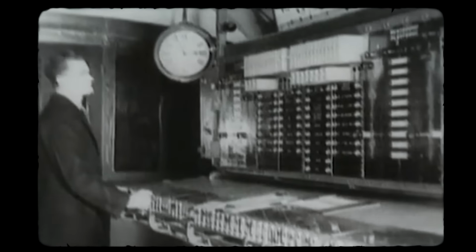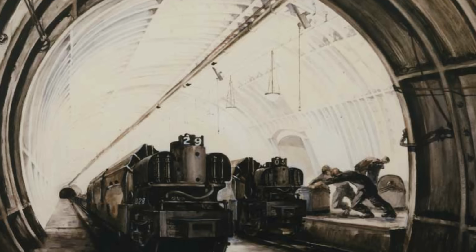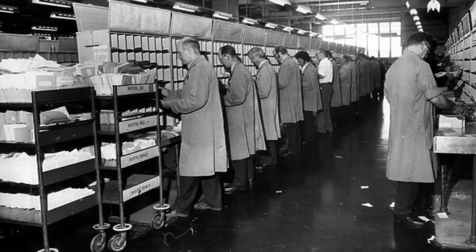The Post Office Railway opened in 1927, and it was way ahead of its time. It was the first driverless electric underground system in the world. In fact, it was actually designed earlier than that, in 1912. So one of the first questions I had was, how did the post office of all institutions have the innovation and resources to build this?